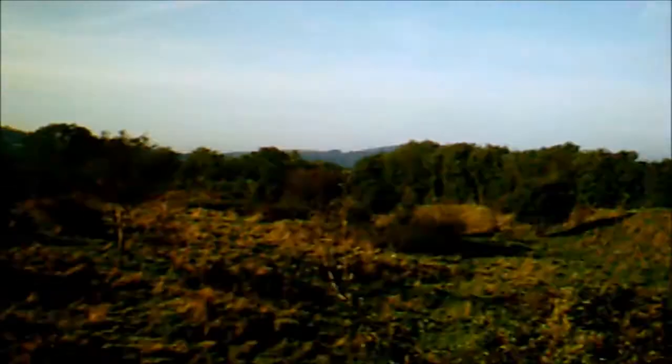Just before I turn off though, because I've got to take some photos, I won't be taking a lot because the sun's going to be right in my face. There is an area down there, almost like a moat look.